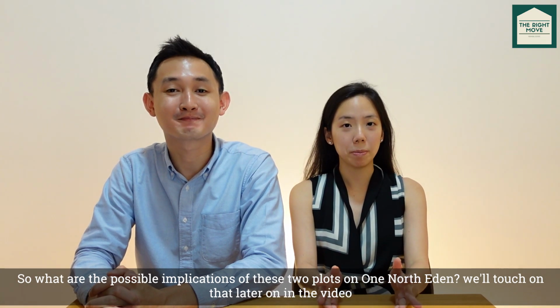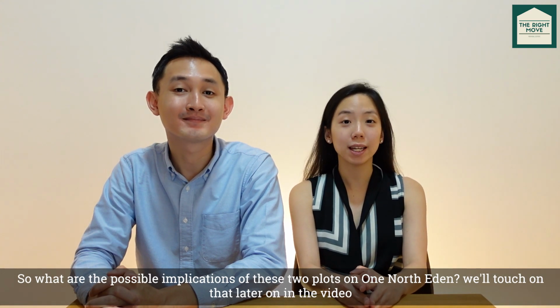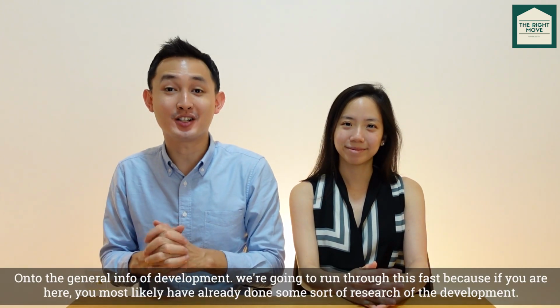So what are the possible implications of these 2 plots beside One North Eden? We'll touch on that later in the video. Onto the general information of the development.